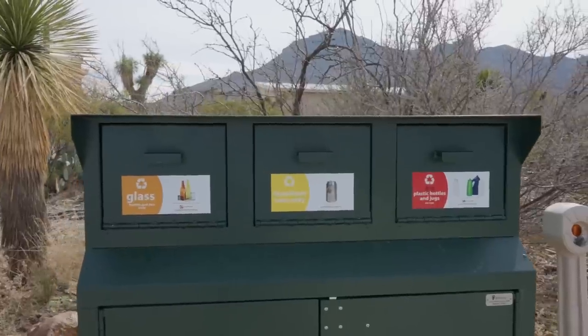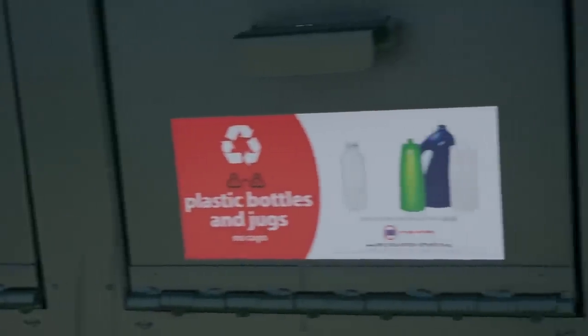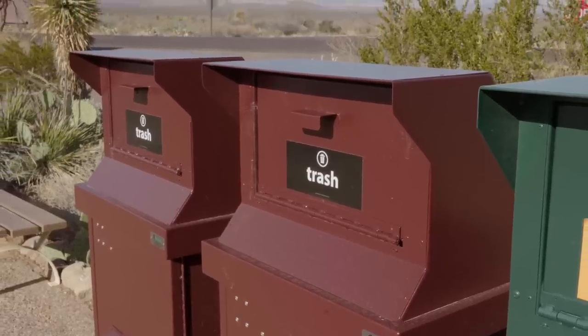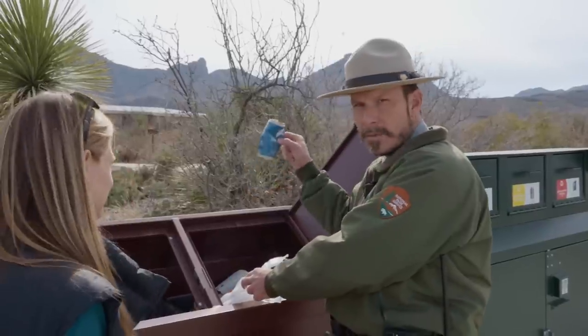Recycling really is one of the more complicated things for most people to understand. If you didn't grow up with it, it's not intuitive. Getting people to understand that you should do it, because everything that gets thrown in here goes into the ground in the park. Aluminum can.